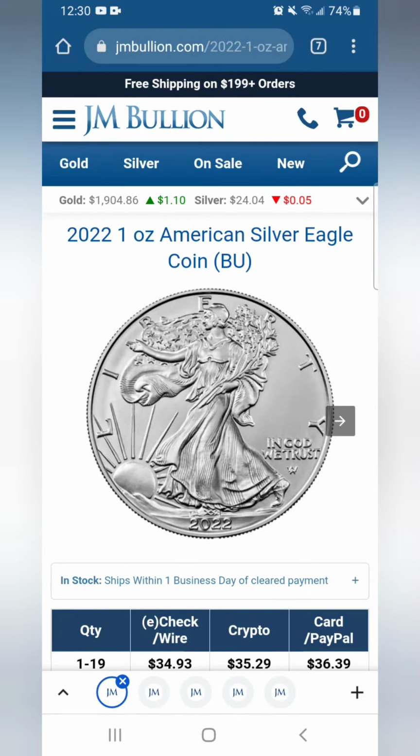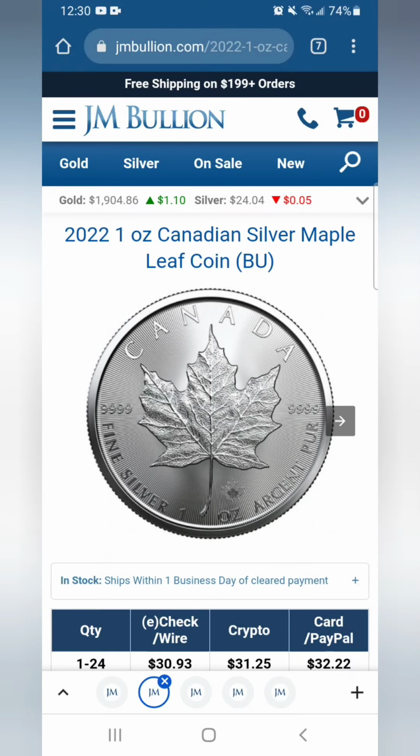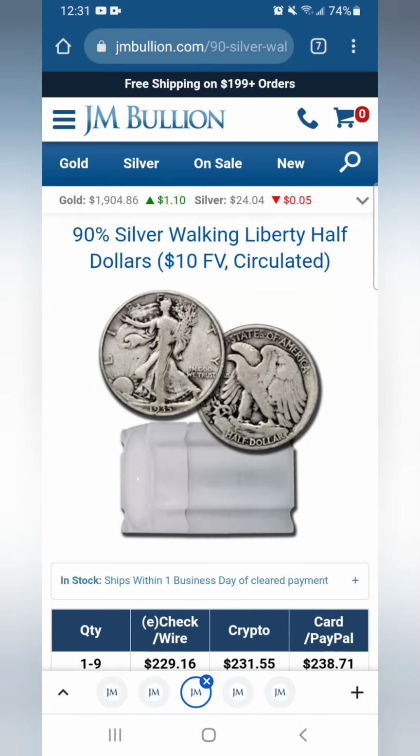All right, we're moving on to JM Bullion. And these ones are, again, the 2022 American Silver Eagles. They are the cheapest I could find on their website, which would be $36.39. A bit more than SD Bullion, but still below APMEX. Now looking at the 2022 Canadian Silver Maple Leaf, which is the only ones I could find available through JM Bullion, they're selling for $32.22, which is almost the same price as APMEX. So their prices have been going up a lot lately here on JM Bullion. So the best prices I could find, period, on JM Bullion is right here.